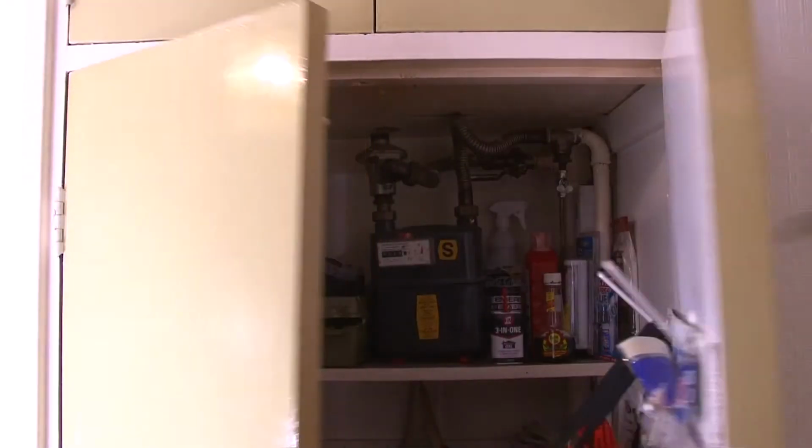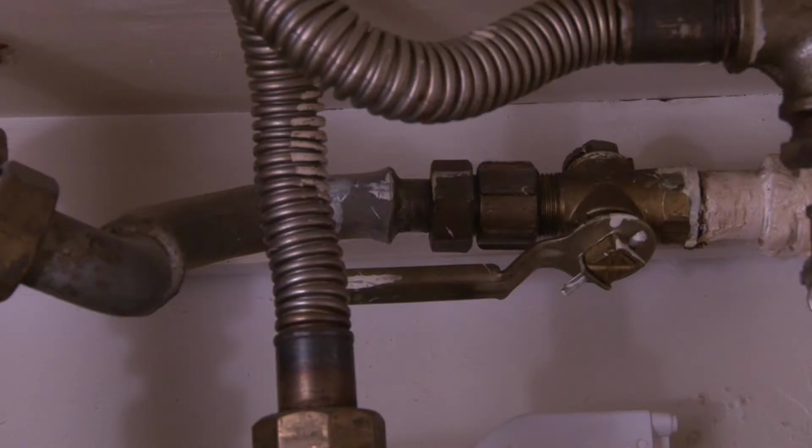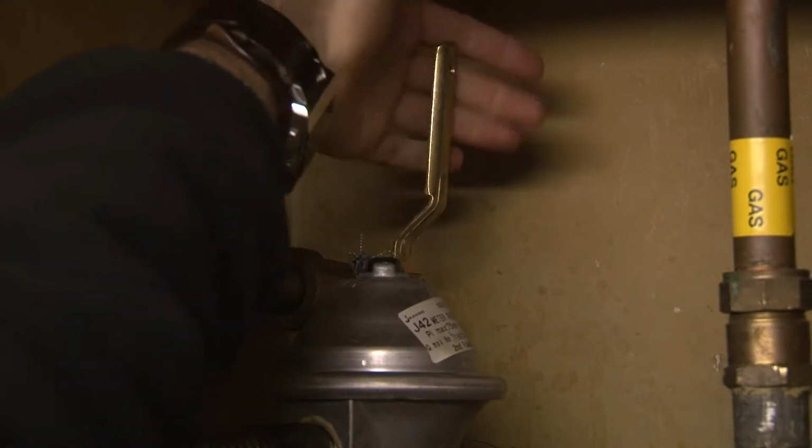Be sure you know how to switch off your gas main supply. The valve is often situated in the hallway or under the stairs. If you can't find it, contact your estate manager.